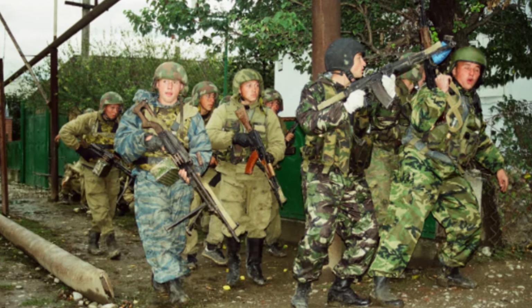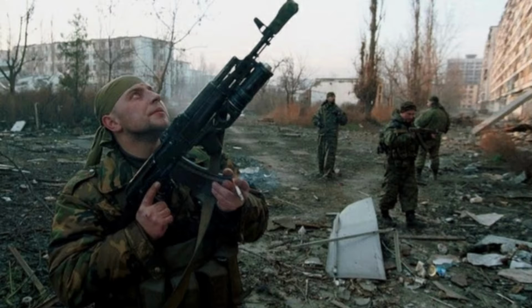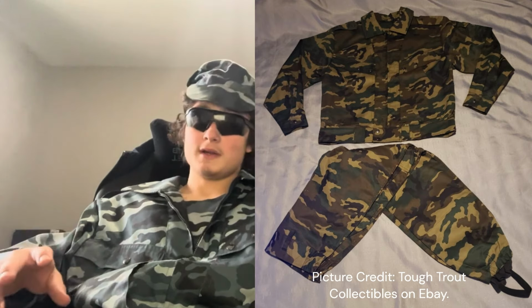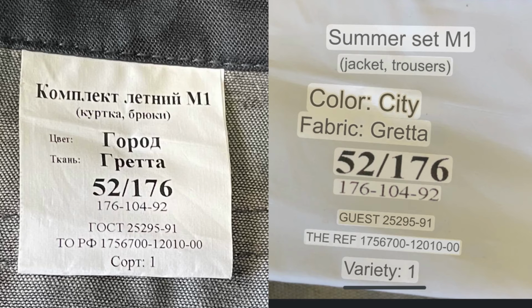Les has roots in the early 1990s, developed in 1992, and was loosely based off US M81 Woodland. Les comes in two main shades, one similar to M81 Woodland but with more yellow accents, and one called Gorod, or Urban Les, labeled as city camo.